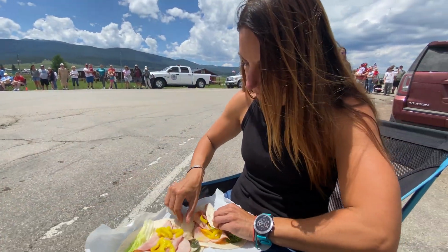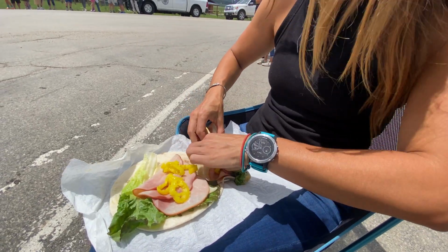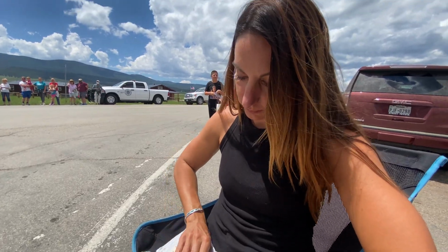Look at how amazing this woman is. We're at the parade and she brought food to make. Look at that she's making there. You're amazing.